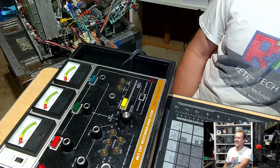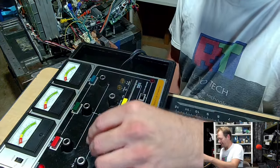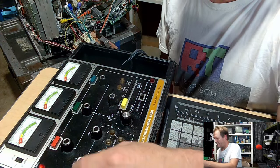Hey, Koala, good timing. We're just trying to test your tube. How funny is that? This is his CRT.